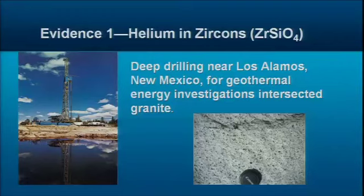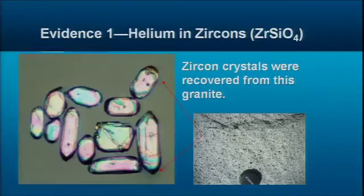Potential geothermal energy in the Los Alamos area of New Mexico. And in this drill hole, they intersected a granite. And in the granite, we find these zircon little crystals, microscopic crystals that can be separated from the rock, as you can see in that photograph there.